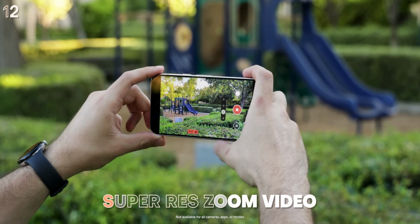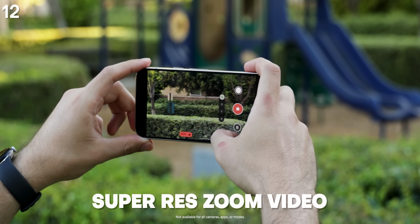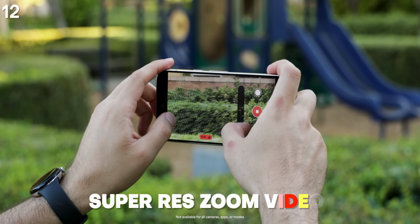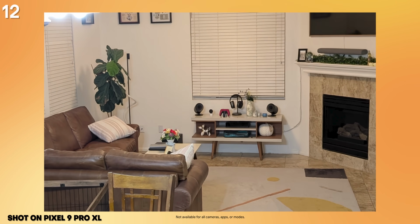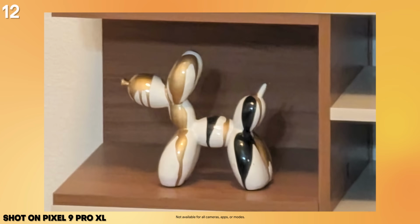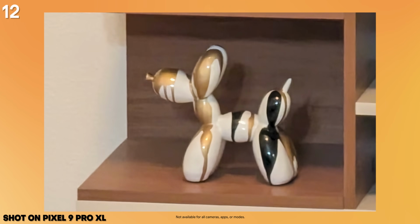I'm also really stoked that Google managed to bring super res zoom to video. So just like before, where the pixels could enhance a faraway shot that was digitally zoomed in, the Pixel 9 Pro now combines the new upgraded telephoto lens and video boost to give you smooth, high quality video at even extreme zoom lengths like 20x.